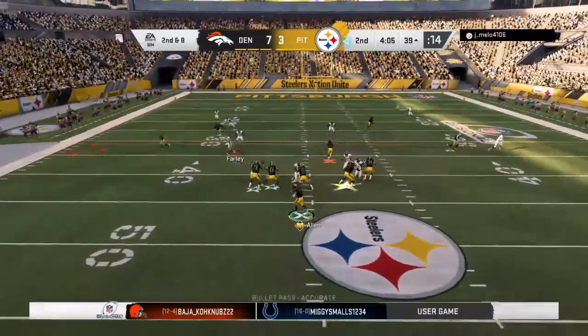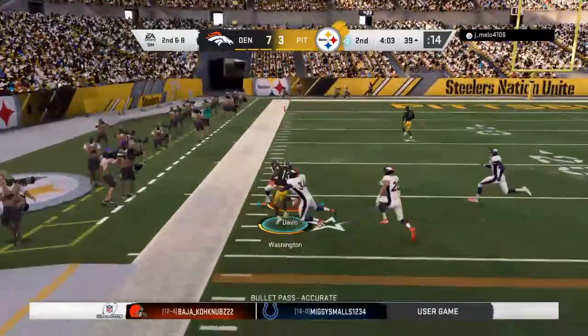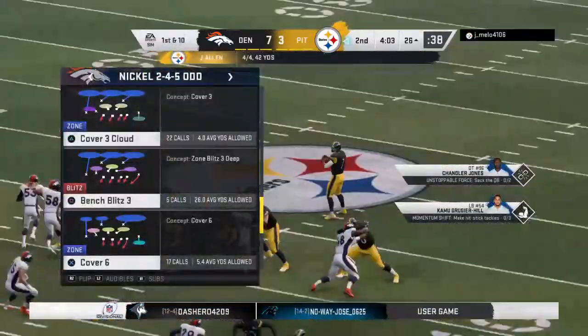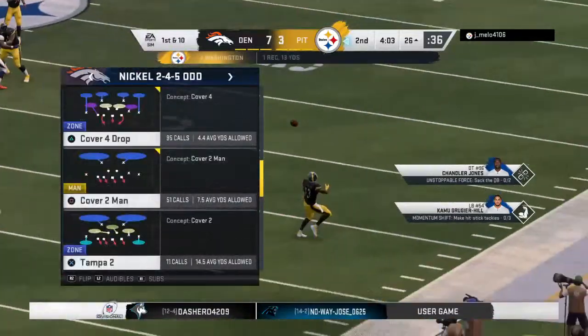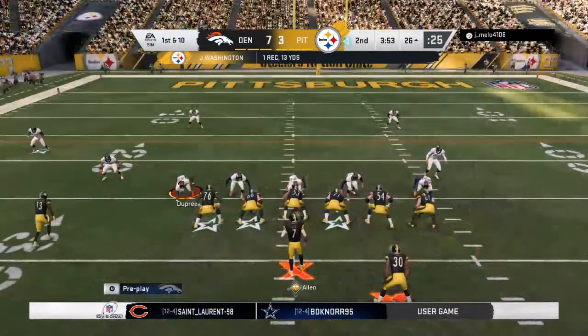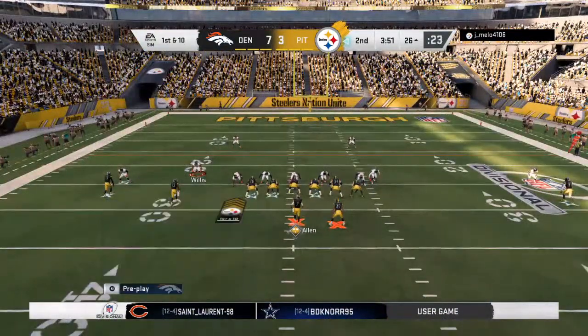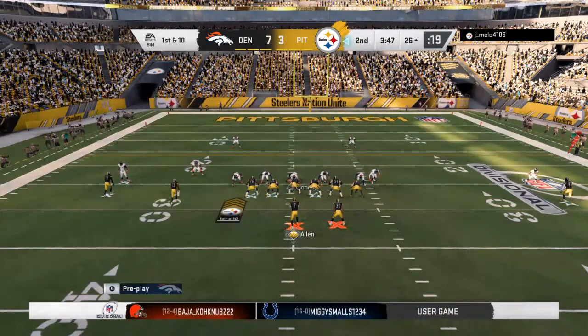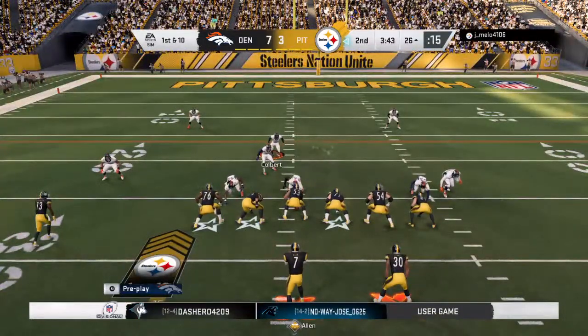From the 39, Allen. That'll be taken in there by James Washington. His first reception of the divisional round matchup, and it's good for a first down as well. I know many people like to throw to the tight end, maybe in a little flexed out position because he creates mismatches with his size. But slot receivers do the same thing with their quickness, their speed, and their route running savvy.